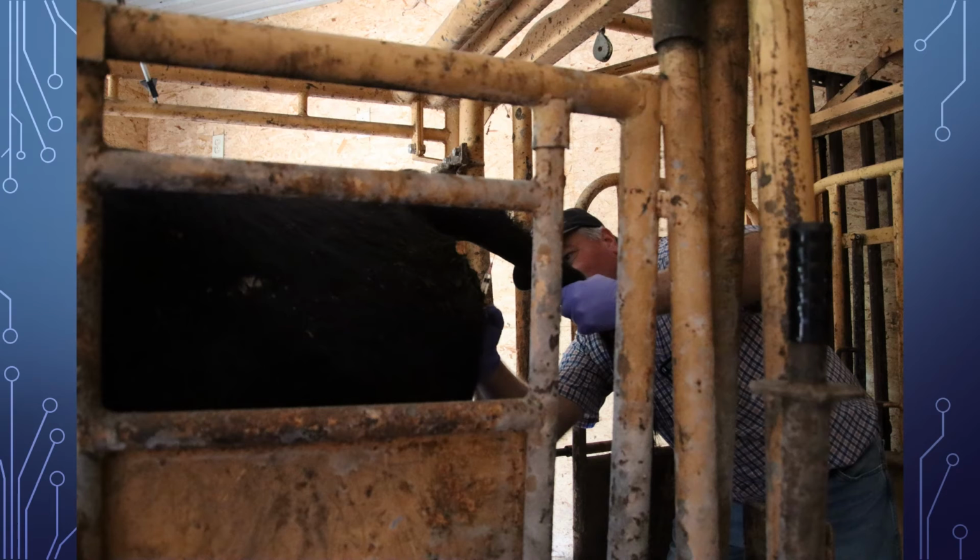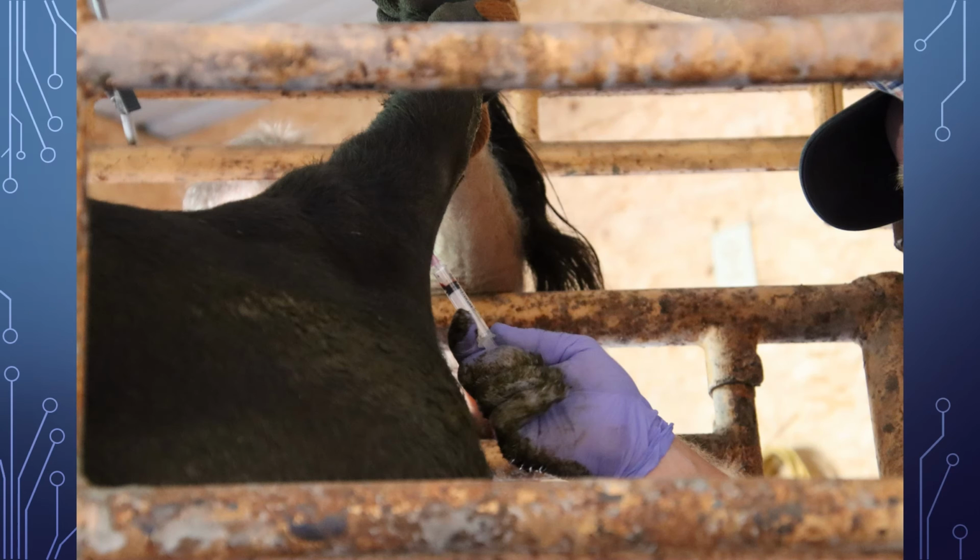The results are normally obtained within 2 to 3 days, and the accuracy of the test is very high. If the test calls the cow open, then the producer is over 99% sure that the cow is open. When the test determines a cow pregnant, you can be 93 to 95% sure they are pregnant. However, this test will not determine the stage of pregnancy, for example, if she's 90 days versus 120 days.